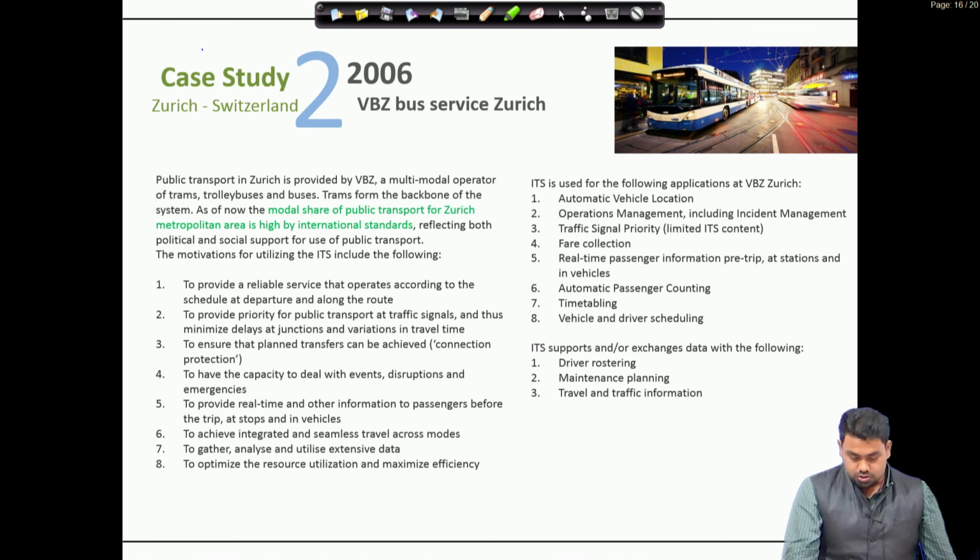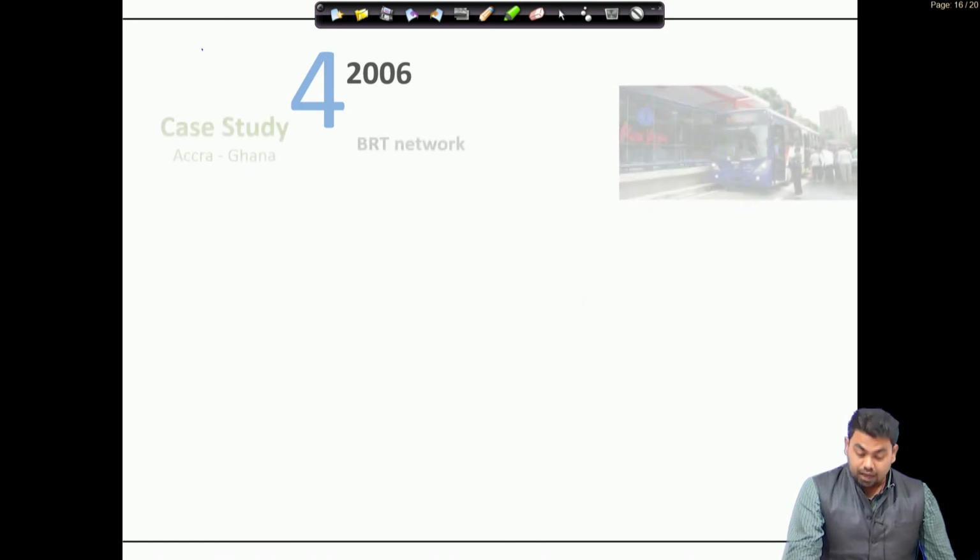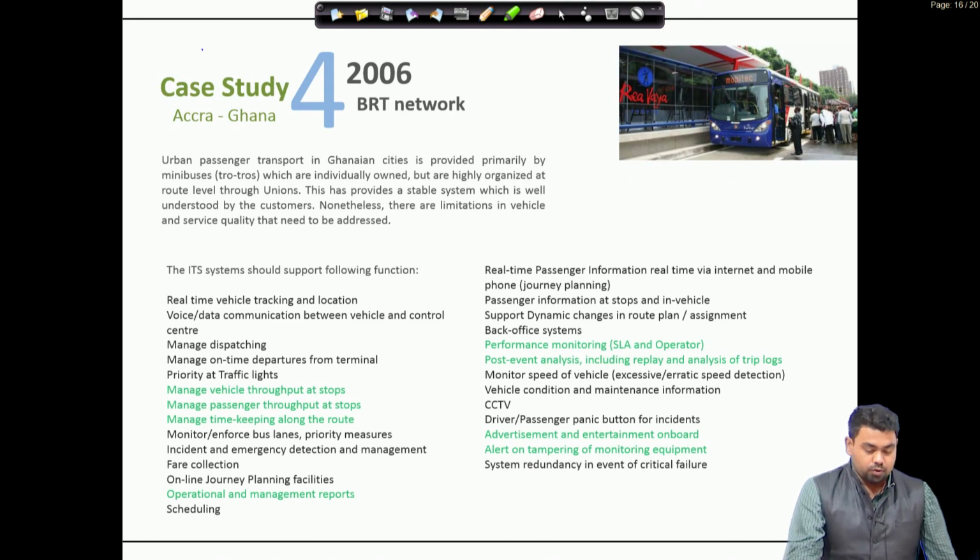Next one is Zurich, Switzerland. There the modal share for public transport has been increased through these measures. Third one is Johannesburg, South Africa. And the last case study I have given is of one country, Ghana, which has socioeconomic scenarios more similar to India and maybe somewhat poorer GDP than India.